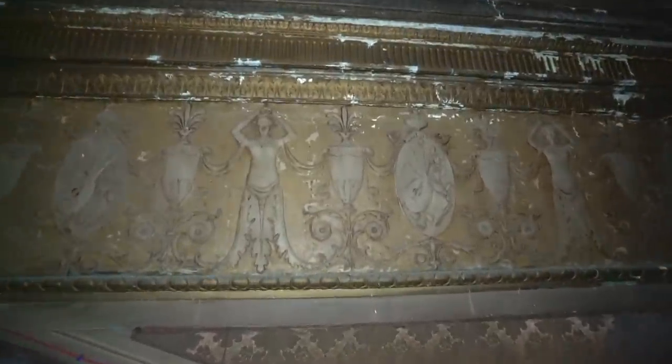I'm so distracted by this. I don't even see the little engravings in here. Look at this. Look at these moldings. This wraps around the entire theater.